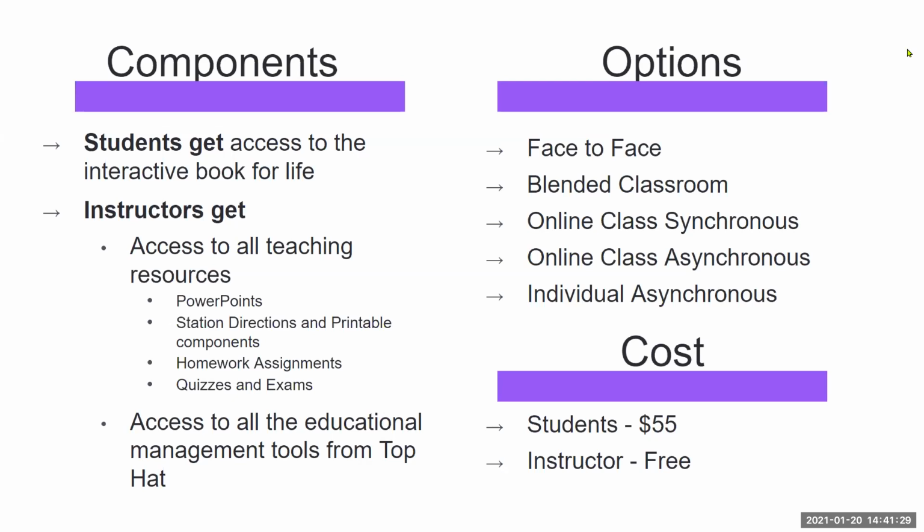And this can be used in face-to-face classes. It could be used in blended classes where some of the classes are face-to-face and some is online. It can be used in online synchronous classes where everybody's doing it at the same time, or online asynchronous classes where people do it at their own pace. And then it can also be done for just an individual to go through at their own pace.